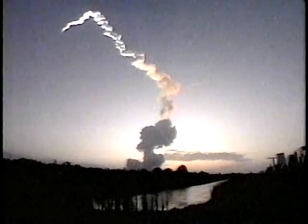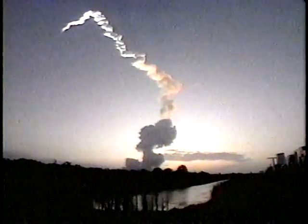Altitude now 15 miles. Speed 2,100 miles an hour, 15 miles east of the launch pad. Flight controllers standing by for burnout and jettison of the twin solid rockets. Good solid rocket booster separation confirmed. Endeavour now 33 miles northeast of the launch pad, altitude 30 miles, speed 2,700 miles an hour. Endeavour, performance nominal. Copy, performance nominal. Endeavour's performance thus far is just as planned.